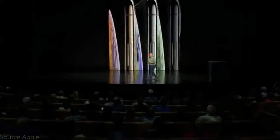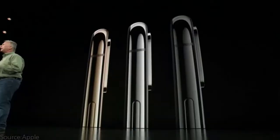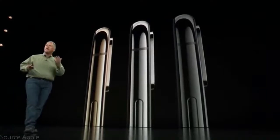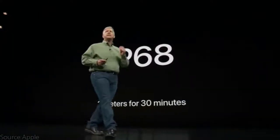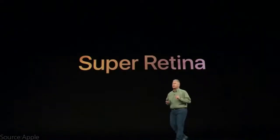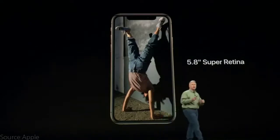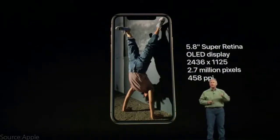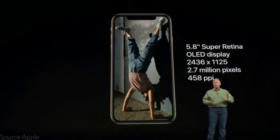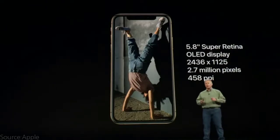iPhone XS comes in 3 finishes: gold, silver, and space gray. And they're protected from dust and liquids to an even higher level now, IP68. Well, the screen on iPhone XS is a Super Retina display, the best we've made yet. It's an OLED display, 5.8 inches on the diagonal. It has 2.7 million pixels, 458 pixels per inch, the highest quality display on an iOS device.